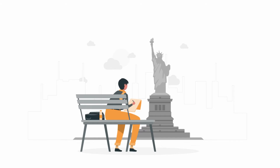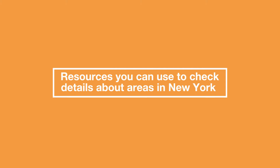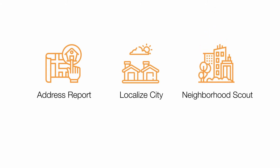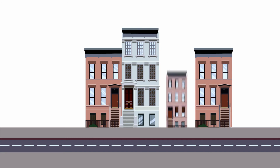Before you look for the best New York City movers, you must choose a place to live. If you already have a location, you can skip this step. If you haven't chosen a place yet, you need to visit the different neighborhoods in person. It's important to explore points like where the nearest subway stop is, how far away the local superstore will be, and whether the area feels safe. There's a lot of resources you can use to check details about areas in New York, including Address Report, Localized City, and Neighborhood Scout.